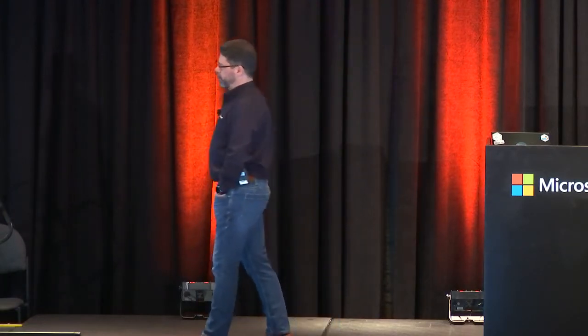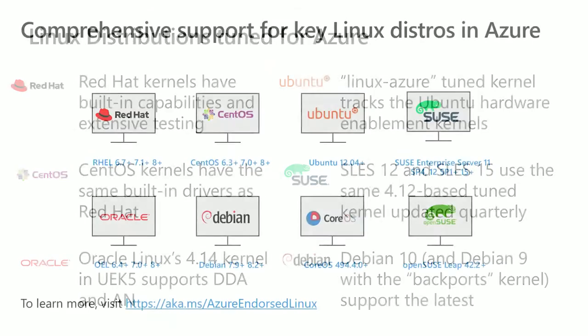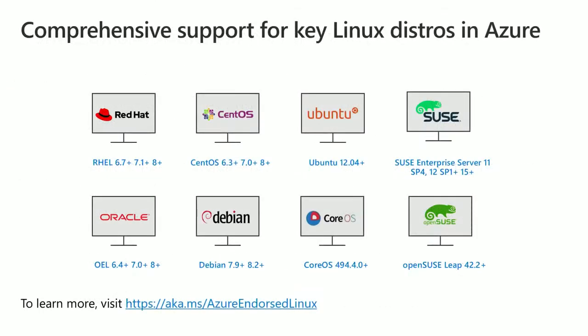This is, of course, a little bit of an eye chart, but nonetheless, all these are the endorsed distributions that run on Azure. Red Hat's been there since 6.7. It's been a very tight relationship. CentOS also has been there for quite some time. Ubuntu and SUSE with SUSE Linux Enterprise Server all had great support.